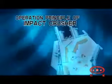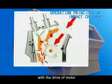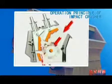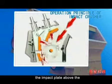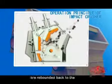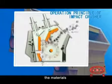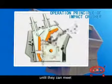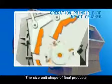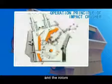Operation principle of the impact crusher. During operation, with the drive of the motor, the rotors turn at high speed. When materials enter the blow bar area, they are thrown to the impact plate above the rotors with the strike strength of the blow bar. Then the materials are rebounded back to the blow bar for recrushing. In this way, the materials are crushed many times in the crusher until they meet the standard and are discharged at the bottom of the machine. The size and shape of final products can be adjusted by changing the gap between the impact rack and the rotors.